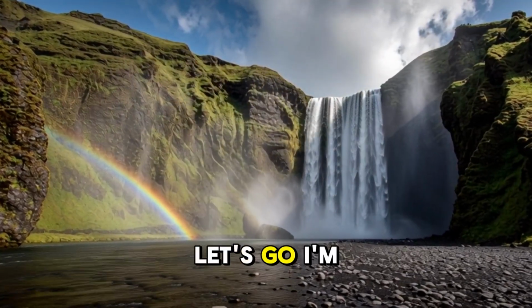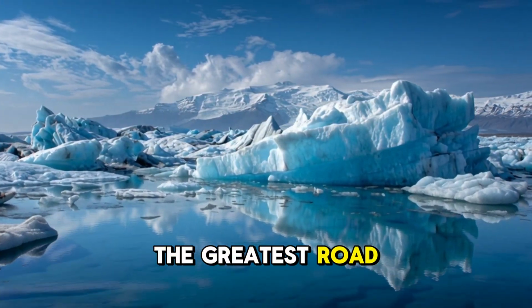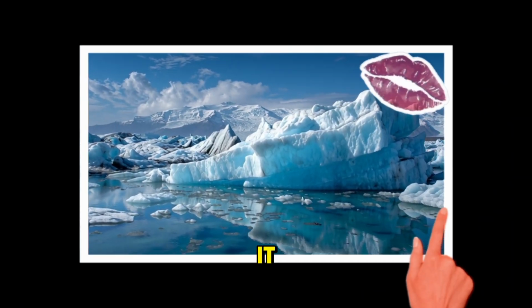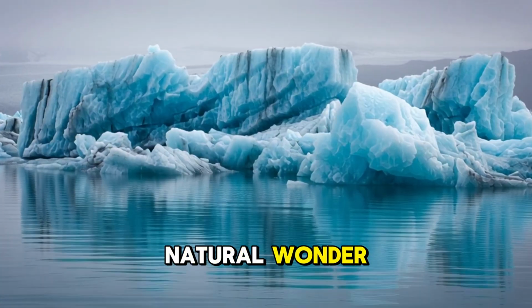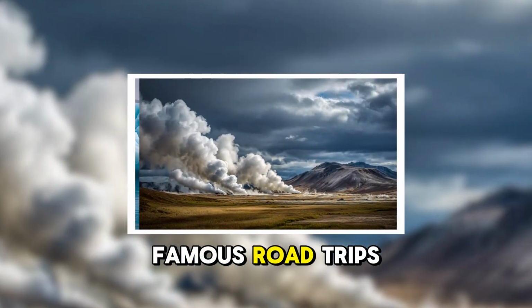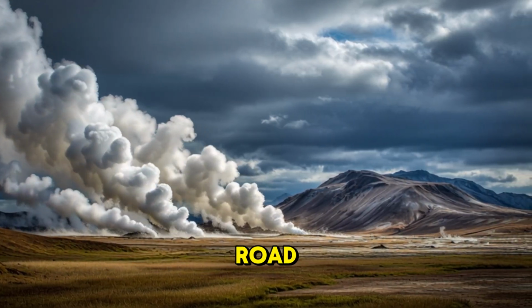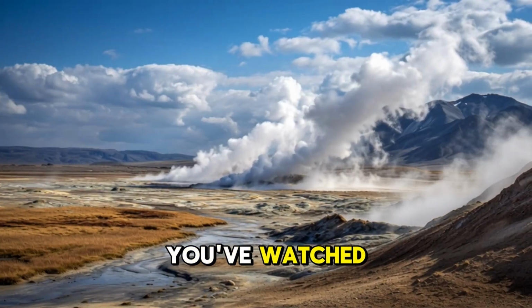Let's go. I'm standing here in Reykjavik about to embark on what many call the greatest road trip on Earth. The Ring Road, or Route 1 as locals call it, is 828 miles of pure, concentrated natural wonder. It completely circles Iceland, and unlike other famous road trips, you can't take a wrong turn. There's literally one road.